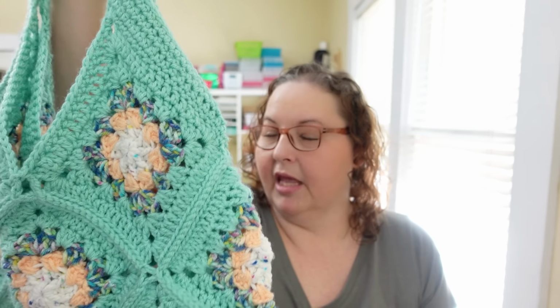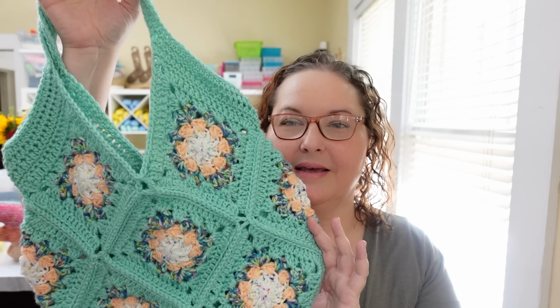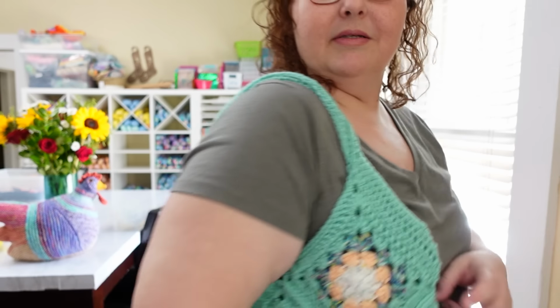What else can I say about this? If I do this again, I will try to weave in the ends as I go, which is what I do on all projects as much as I can. But with crochet, I don't really know how to weave in ends as I go. I think that if I make one of these again, because of all the different color changes, I will try to weave them in as I go. I'd highly recommend you try that as well. Otherwise, you're going to have a lot of ends to weave in at once.